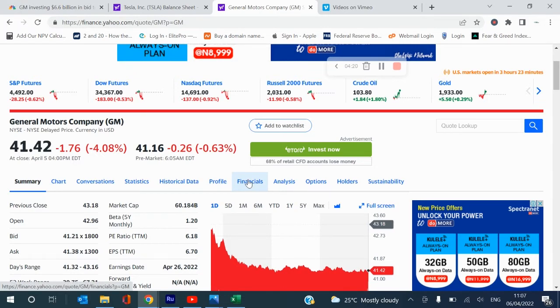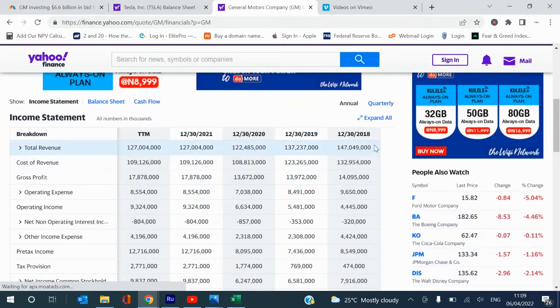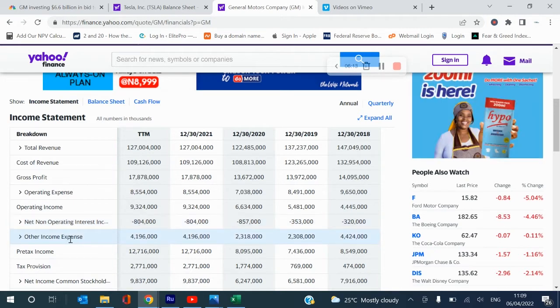Let's have a look at its financials. Okay, here is the income statement: 2018, slightly above 147 billion, 137, 122. It came down during the lockdown. Then 2021, 127 billion. The growth here is not even up to about 10% or so, trailing 12 months. You can see the cost of revenue is also higher, and the gross profit is just over 17 billion. Operating expense is also higher, 8.5. Net operating is negative.